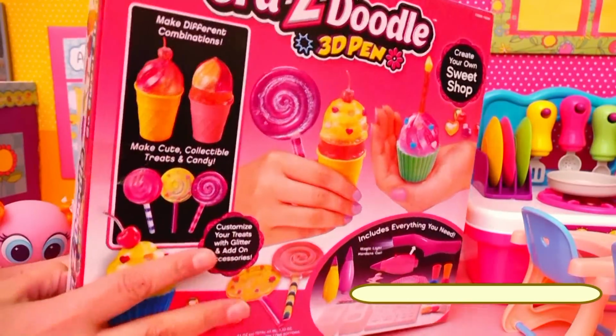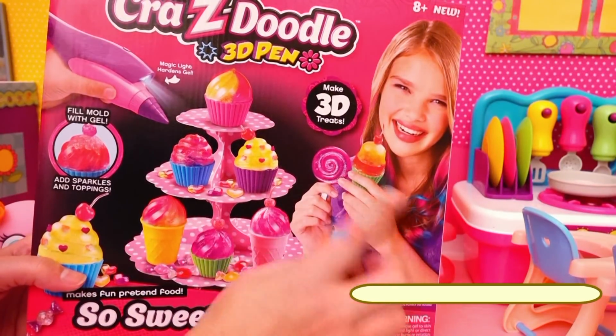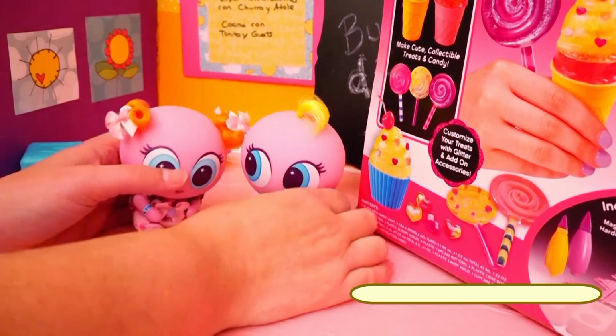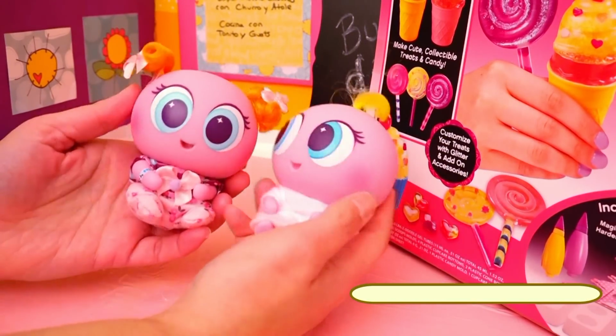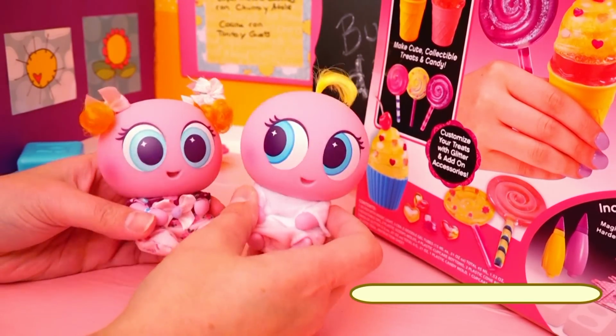And the activity we're going to do is in this kit. We're going to use this 3D pen to make cupcakes, lollipops, and ice cream. I think it's going to be super fun. What do you think, Susie Keen and Chivatita? Let's start.